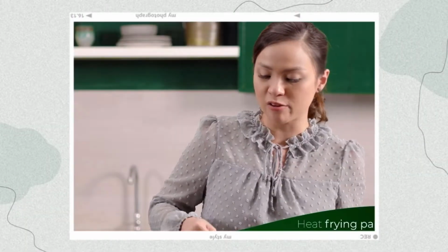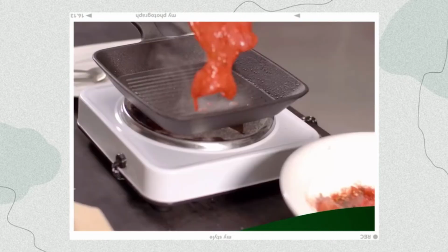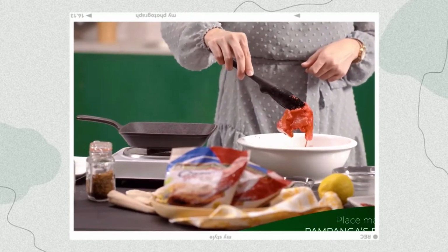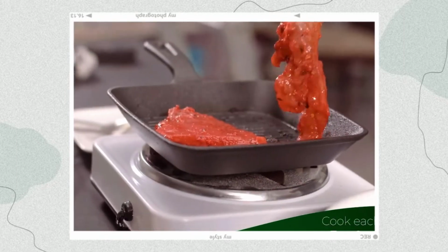And you can use a frying pan, griller, or griddle. Yan. We need to cook each side ng 7 to 9 minutes.